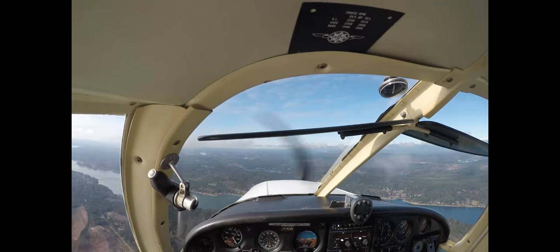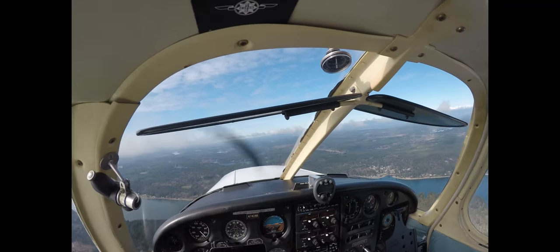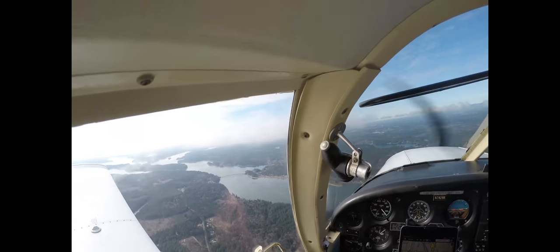We should have enough fuel for the round trip, but if we are uncomfortable with our fuel levels when we land, I'm going to go ahead and fly into Hoquiam on the return flight.